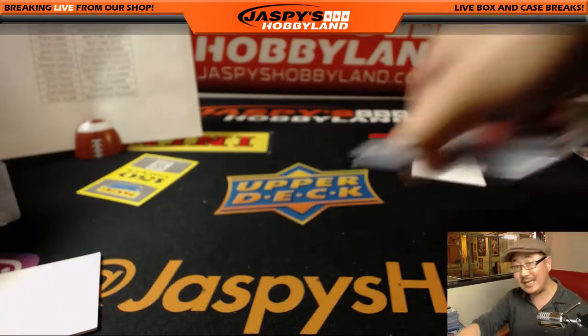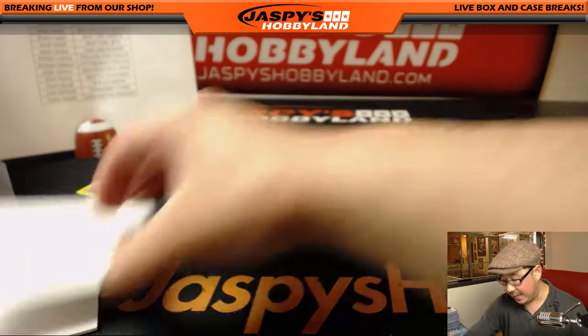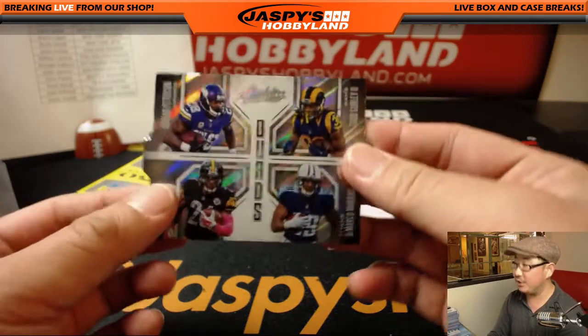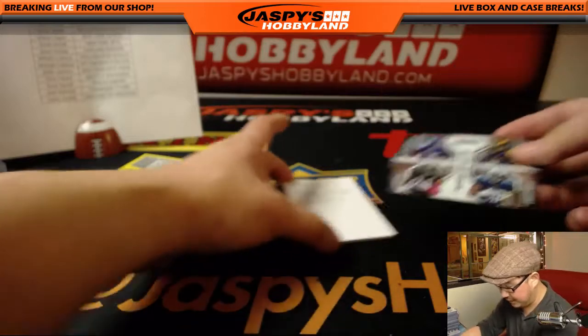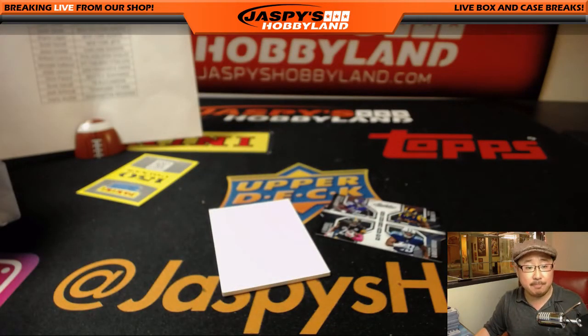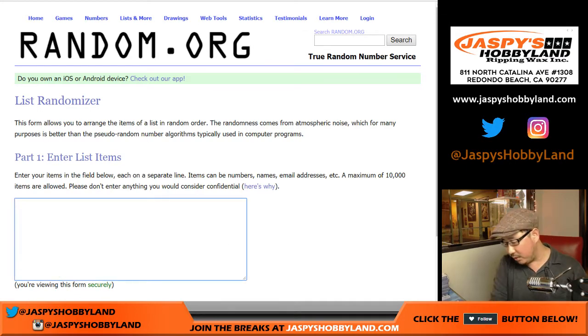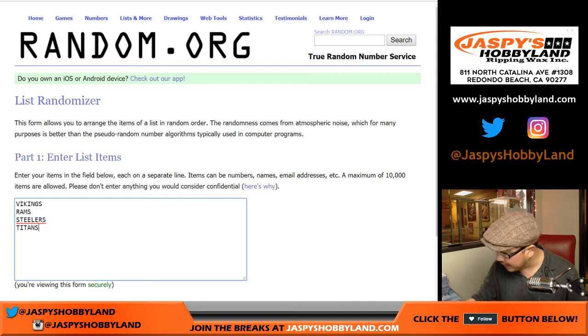There you go, ladies and gentlemen, a nice full case break of 2016 Absolute Football. Big thank you to everybody for getting into this action right here. We'll give this away to one of these four teams, so two randomizers coming up. I already got everyone's name on the list right here, from Victor Z with the Cardinals all the way down to Marty and the Redskins. Everybody else is in between. For this one right here, we'll get the quads die cut: Vikings, Rams, Todd Gurley, Steelers, Le'Veon Bell, and Titans, DeMarco Murray. I don't think that's numbered or anything like that, but there's only one of those.